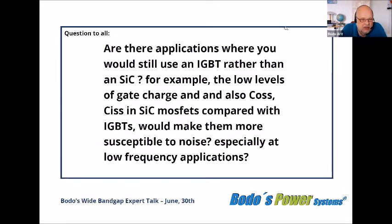Are there applications where you would still use an IGBT rather than an SiC device? For example, the low levels of gate charge and also COSS, CISS in SiC MOSFETs compared with IGBTs would make them more susceptible to noise, especially at low frequency applications. Let me make just a simple comment from my side. You can tailor the gate to get the switching to lower noise. That's simple to do for an SiC device to get to lower switching and reducing noise.